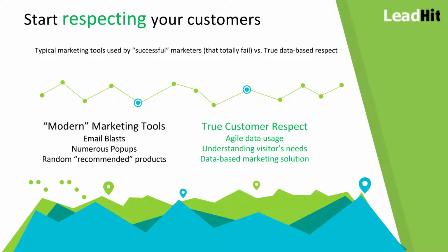So we've been going around preaching and encouraging and teaching people how to start respecting their customers. And if you understand what your customer needs right now, you can probably understand what he'll want in the future, right? And you can make better product offers and better timed offers that will convert more. Most e-commerce sites don't respect their customers at all. As we've talked about, modern marketing tools that are somehow accepted in the industry by even good marketers are in many cases annoying, rude, and it needs to change.